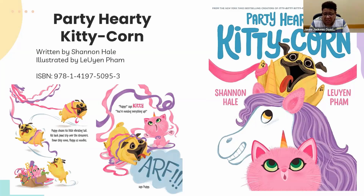But to make matters worse for Kitty Corn, the unicorn loves the pup, and Kitty Corn gets jealous. She gets so jealous that she throws a tantrum, only to find out from Unicorn that they are always best friends. And there's a special gift that Unicorn has drawn for Kitty as well. The illustrations are gorgeous. I love the facial expressions of Kitty. They remind me of a child's face. They're very expressive. So if you have friends that love, of course, kitties and unicorns, this series is going to be your best bet. So get Party Hearty Kitty Corn.